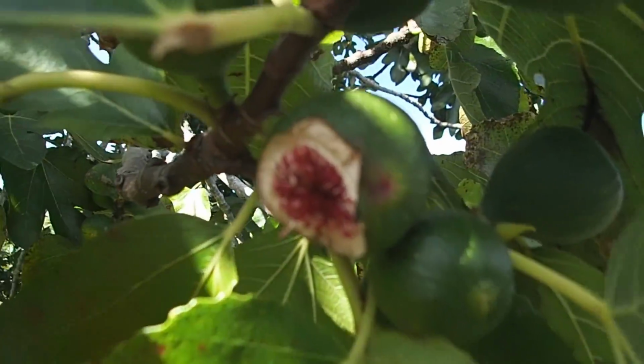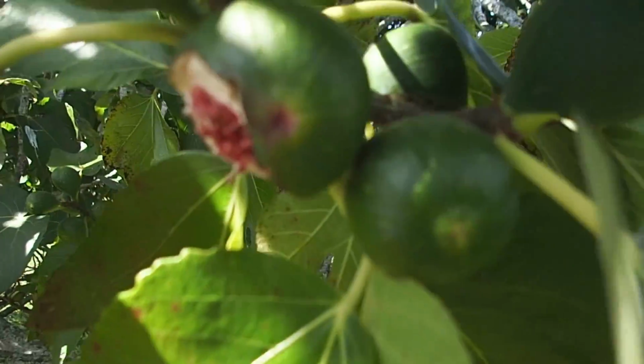I'm not really sure. Some have already been eaten by birds, so like this one, see it's all red inside, but it's still green on the outside. I'm not really sure when I should be picking them.